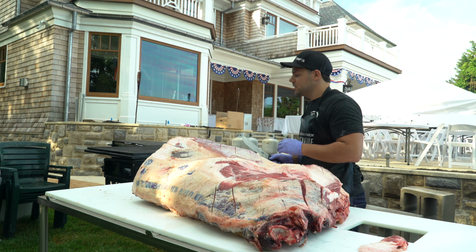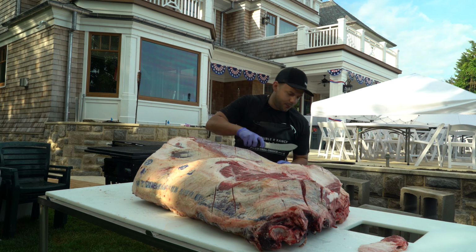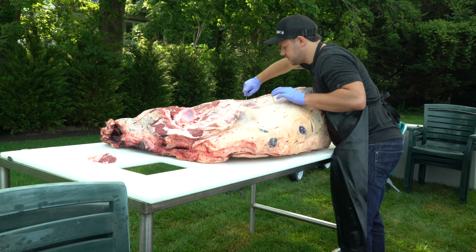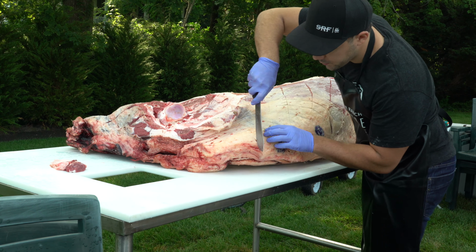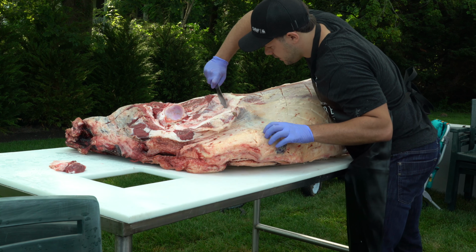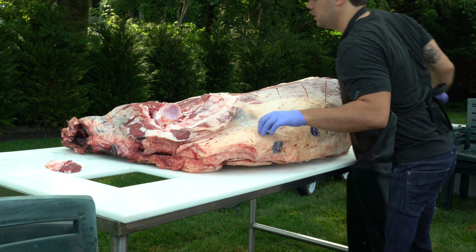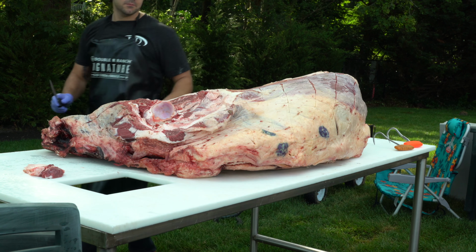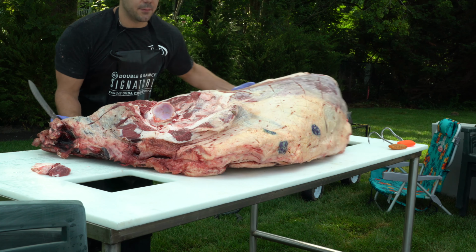And then I learned it, and then it was time to learn how to portion, which is a whole other monster. You can go anywhere and you can see people cutting steaks. Not well, but you could see them physically doing it. But very rarely do you go places and you see them breaking four quarters and dropping hinds.